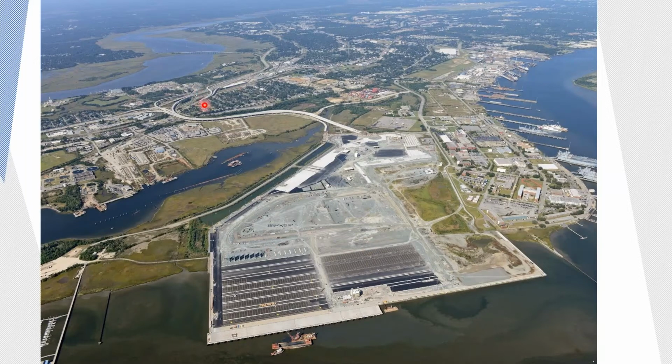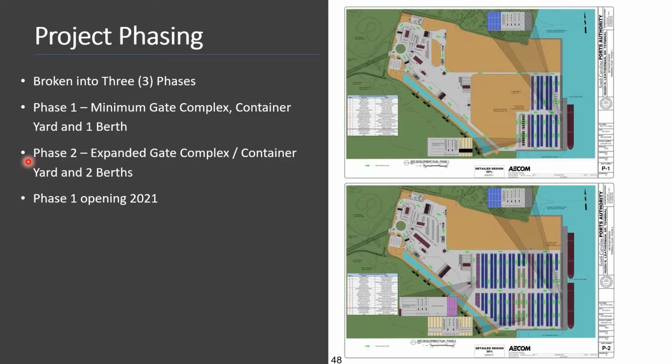And this is a more recent aerial view of the project site. So if you drive down to Charleston, you'll be driving on the I-26 interstate, and then you can see these access roads that connect the I-26 interstate with the HLT port terminal.